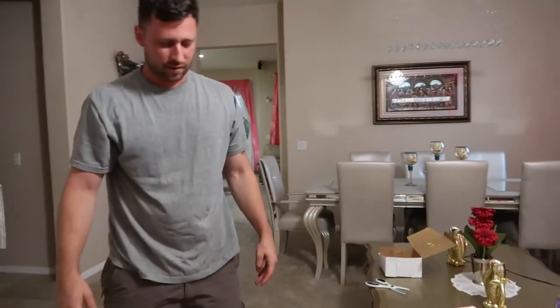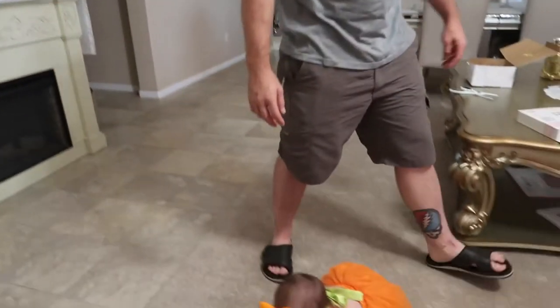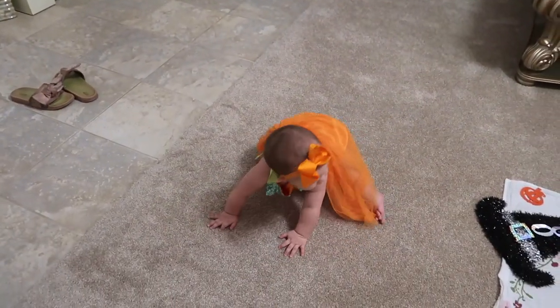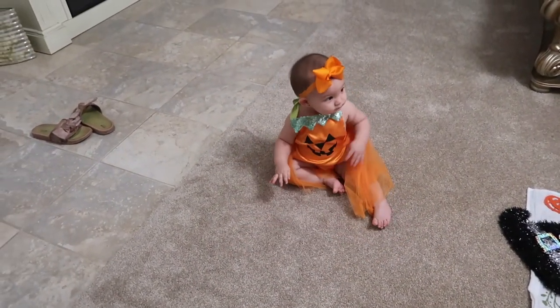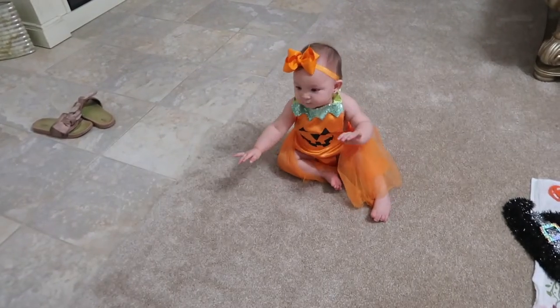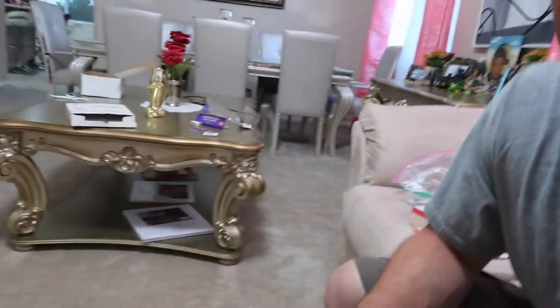And she's a little crawler now. Look at that. Lovey, what are you doing, love? Hi, little pumpkin. She's taking more chances standing. She just wants to stand everywhere.